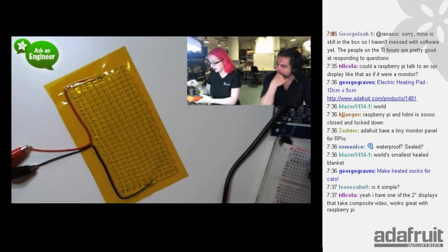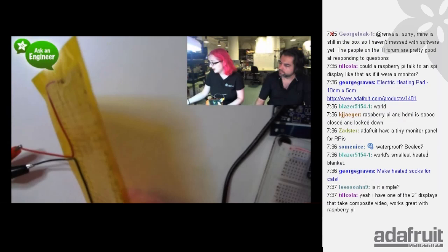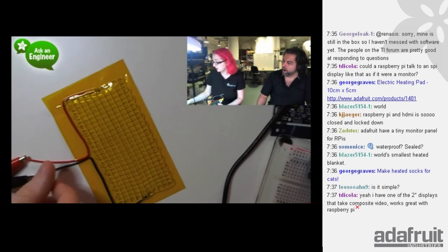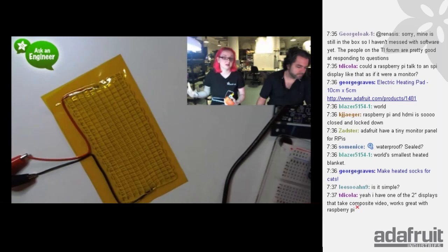Is it contained in something that's water resistant? It's in Kapton tape, which is thermal. It's not waterproof. I wouldn't dunk this underwater, but it's fine for basic use. I wouldn't put it in a wet environment at all. If you want to do that, you'd get a completely encased plastic UL listed heater. This is just for basic heating applications.